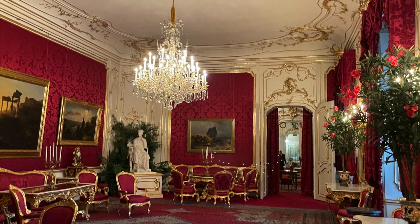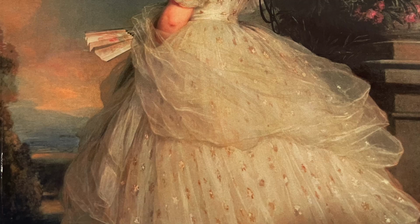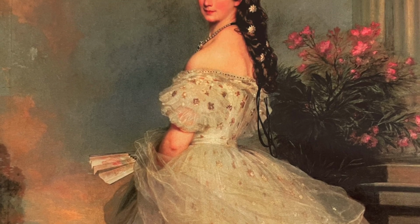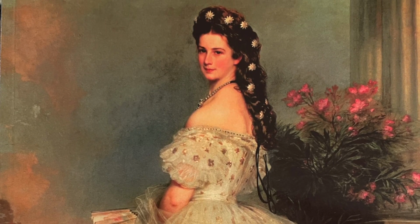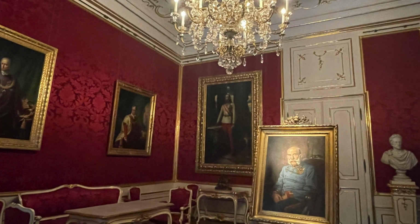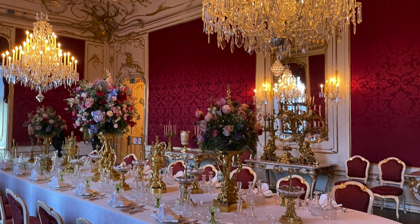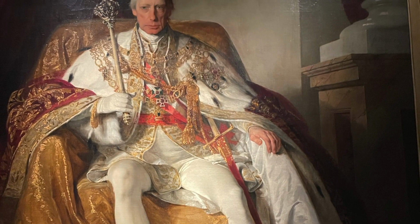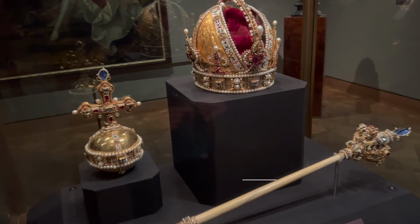But one of the main reasons is the star, Empress Sisi. There was recently a Netflix special about her, and there's a movie that's the favorite Christmas movie of just about everybody in Germany and Austria. This is their Princess Diana, this is their Queen Elizabeth, and you can see where she lived. The Hofburg is also home to the treasury, where you can see the crown jewels.